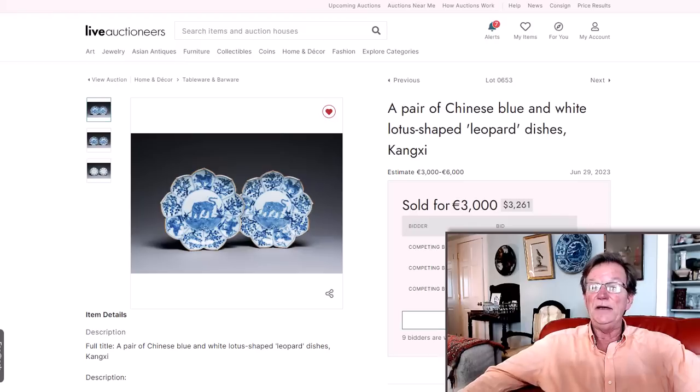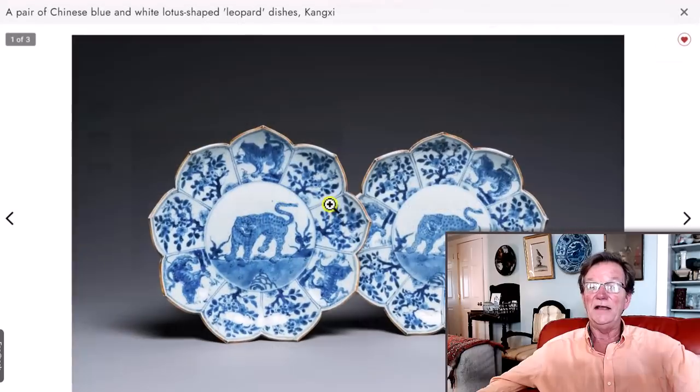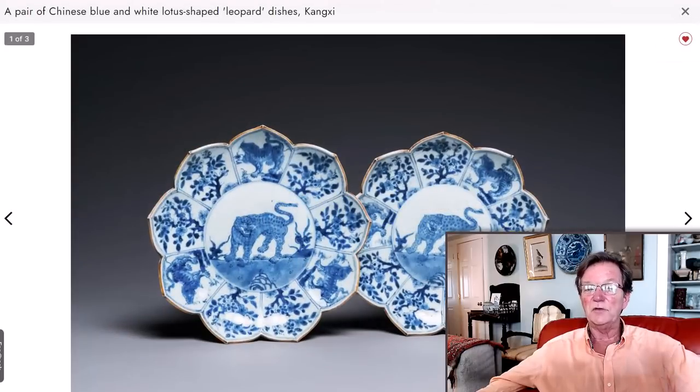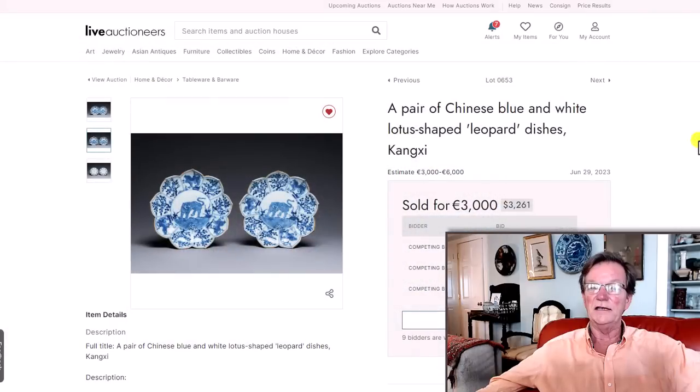And then this, the lotus dishes with the leopards on them. I mentioned these last week because I thought they were so nice. They ended up selling for $3,300 plus premium, so they came in at around 4,000. I thought they were very, very nice. I thought they were lovely. And I love plates with animals, lions and leopards, monkeys, horses, of course, and all that on them. This was a nice pair of plates, and it did well, about $3,261 plus premium, so about $4,000 for the pair of plates. Very nice.